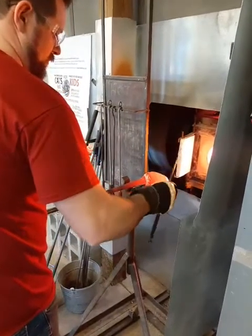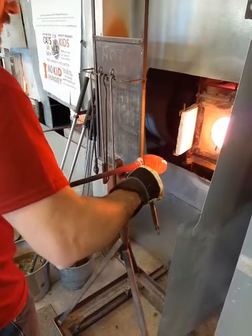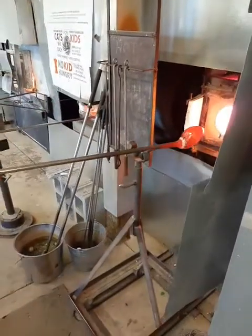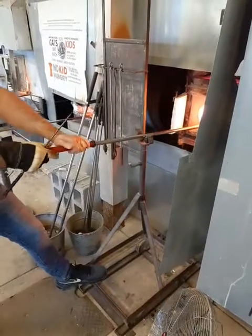There he pulls back on it toward the pipe, he'll flip it over and drag the other side back. So this is creating an upward line in the glass. It's grabbing the green glass at the bottom.